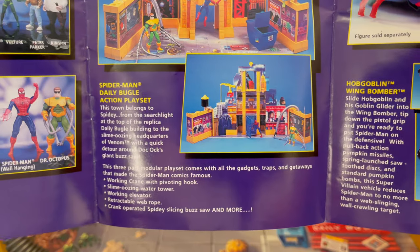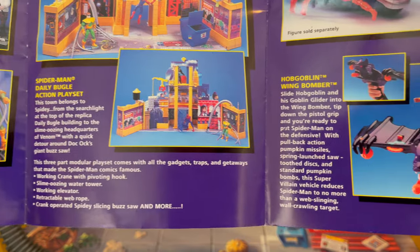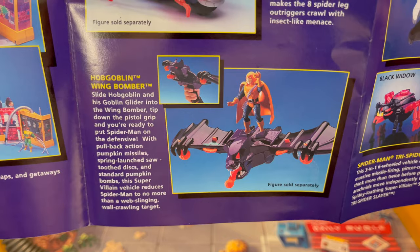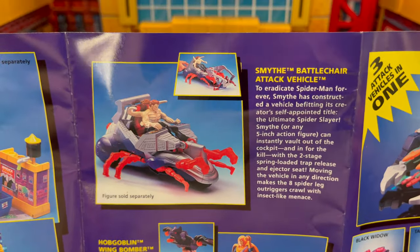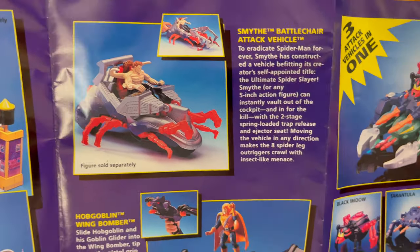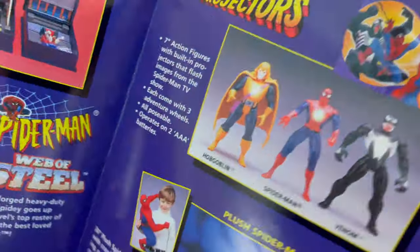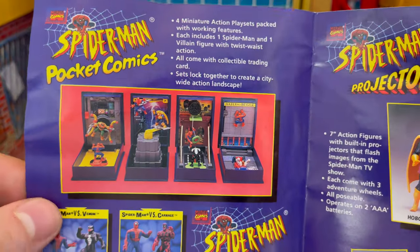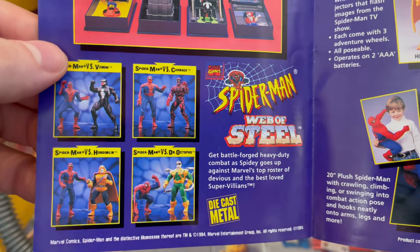But it's, again, the nostalgic awesomeness that these booklets bring, right? You got the Hobgoblin's Wing Bomber, or you could say the Green Goblin's Wing Bomber as well, along with Smythe's Battle Chair Attack Vehicle. Both of those excellent additions to any Spider-Man Toybiz collection. And to round it off on the back, well, we might cover these eventually. Spider-Man Pocket Comics, huh? Not too shabby. Let me know if you'd like to see me do those. Web of Steel, I don't know about those, though. Those never really did much for me, but hey, never say never.